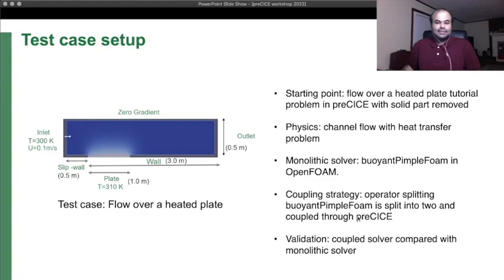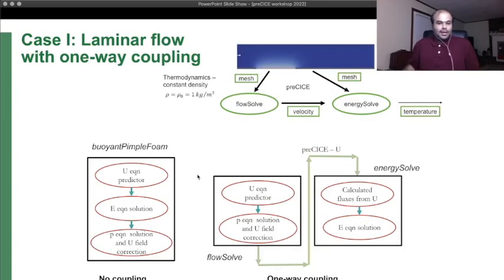And then that is used to compare with the monolithic solver that is already existing in OpenFOAM to do validation work, to see what kind of speedups or slowdowns we're getting with the overhead of the communication, and what kind of accuracy loss we're getting because of these data exchanges between the two solvers. So now there'll be three cases that I'll be talking about from the same setup, and it will become apparent along the way how these cases have been structured.